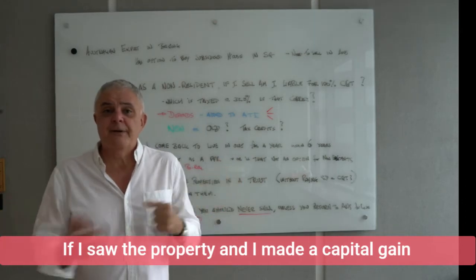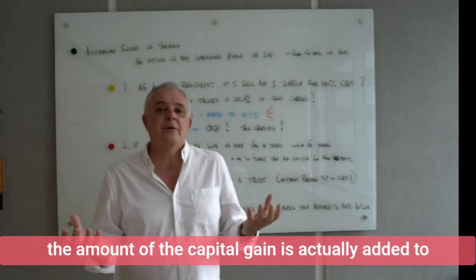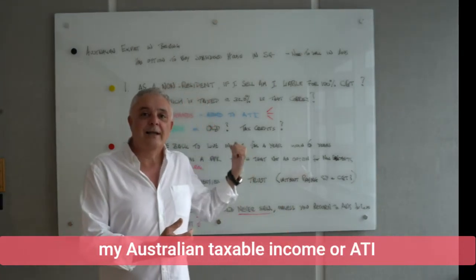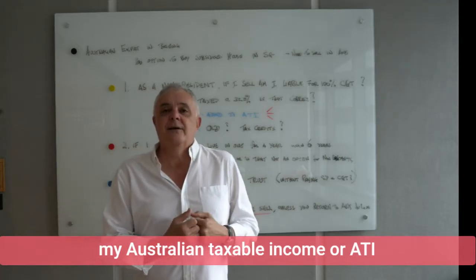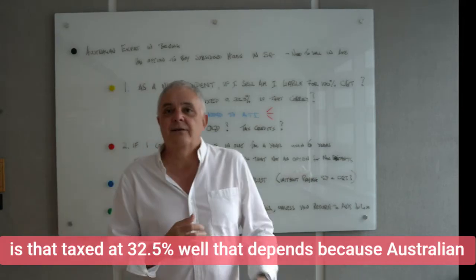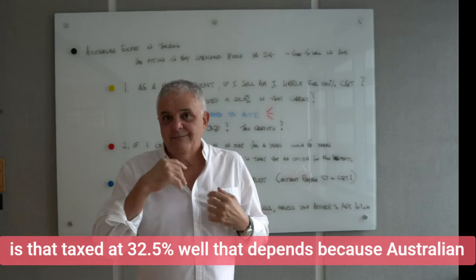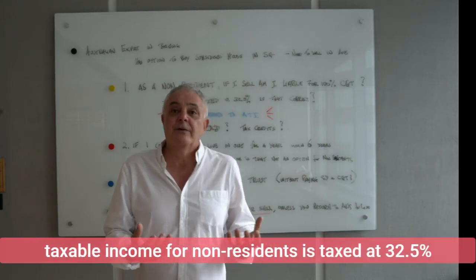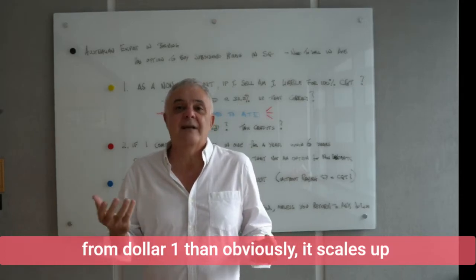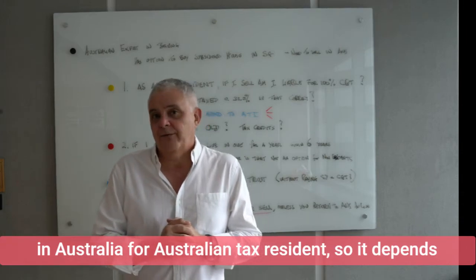If I sold a property and I made a capital gain, the amount of the capital gain is actually added to my Australian taxable income, or ATI as I have it there. So as our client asks, is that taxed at 32.5%? Well, that depends, because Australian taxable income for non-residents is taxed at 32.5% from $1, but then it obviously scales up as do the bands in Australia for Australian tax residents.